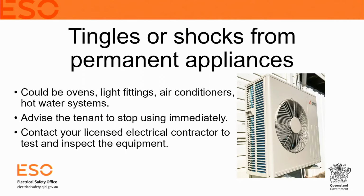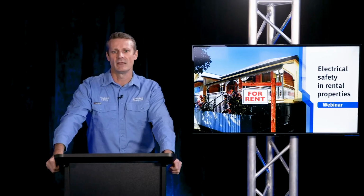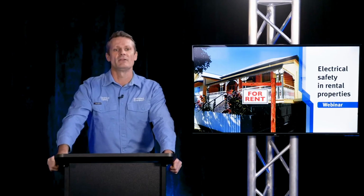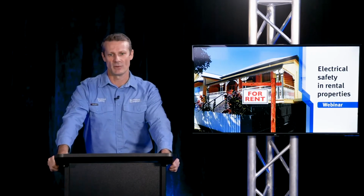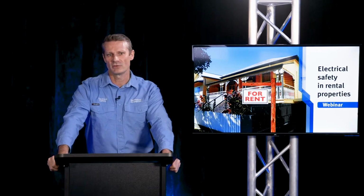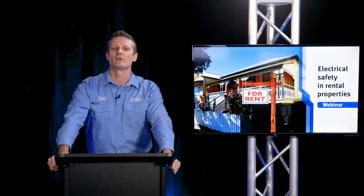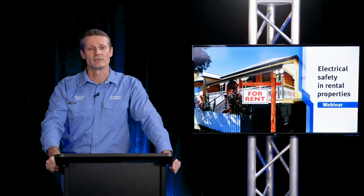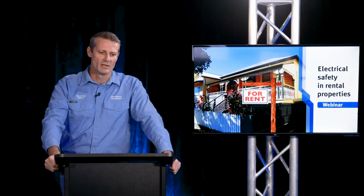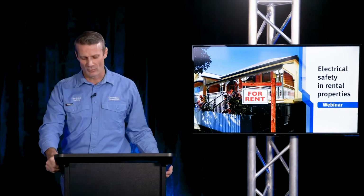Advise the tenant to stop using it immediately. So if they report that there's an issue with it and they've got a shock, please make sure that they stop using it immediately. Turn it off if they can, or don't even go near it, and contact a licensed electrical contractor or the one that you use straight away to come and test and inspect the equipment. Time is of the essence with these sort of things, so the longer that it remains a hazard, the more risk that someone may actually receive a serious shock or injury or even death from these appliances. So just make sure that you have a good system in place in the way that you respond to these reports from your tenants.